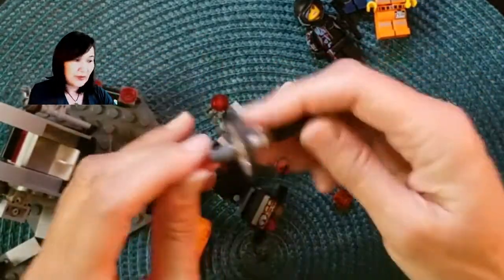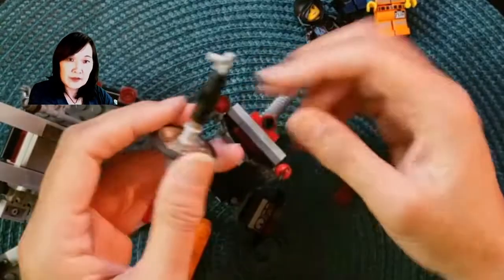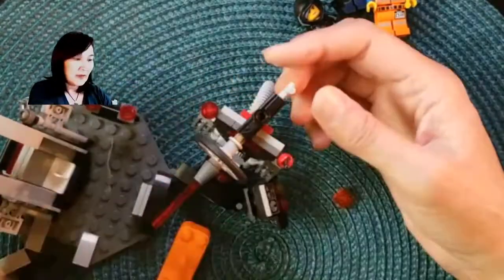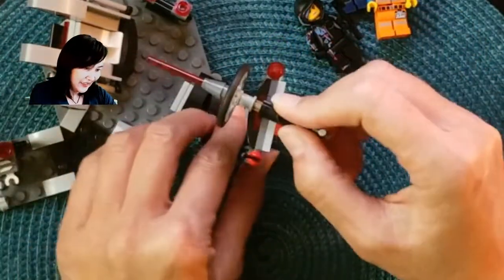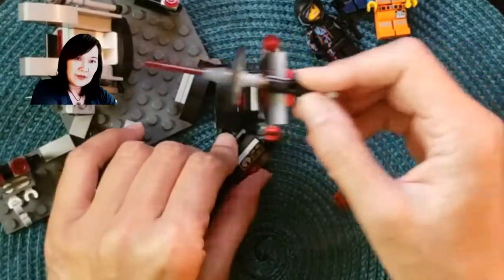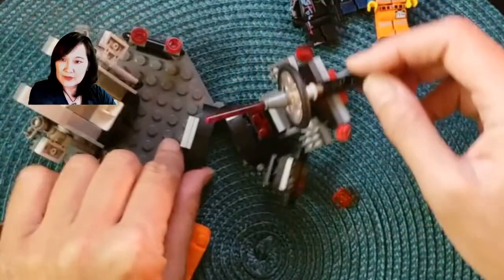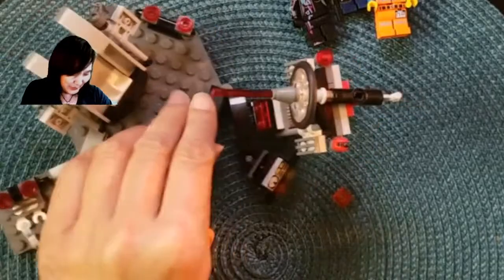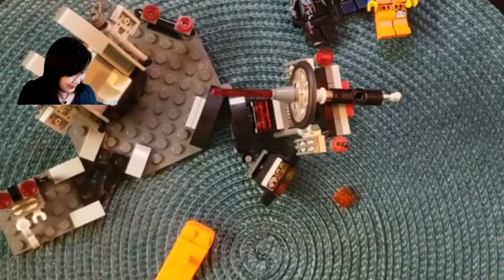Okay, so this now will connect here onto this pin. So here's our little laser. And let's see, it does have some rotation there, and you can move it around this way. That's just you. What about the bubbles? Yeah, I'm the only one who doesn't like bubbles.